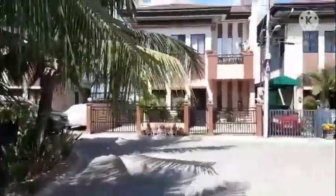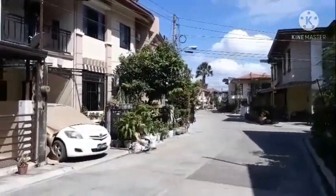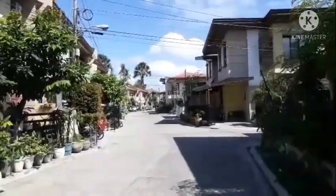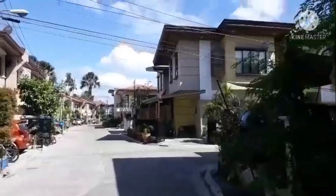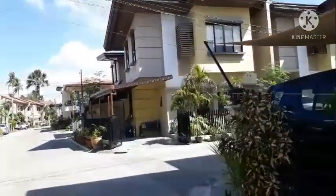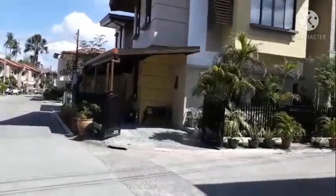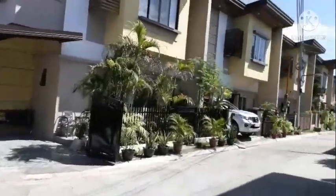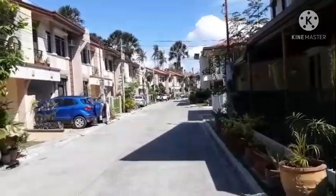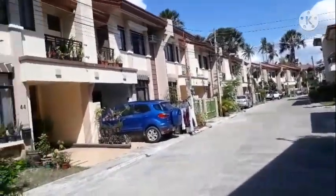there usually isn't. Okay, this is part 2 of my walk around a medium class subdivision in Lapu-Lapu. As I mentioned before, you can see a lot of the houses here are pretty well looked after. The average size for this house and lot ranges between about 100 square meters to 123-125 square meters. That's about the norm. So you end up with a bit of room to put a small car in.